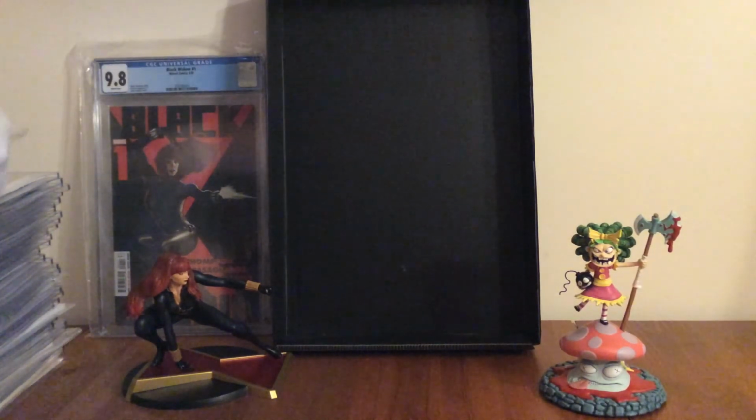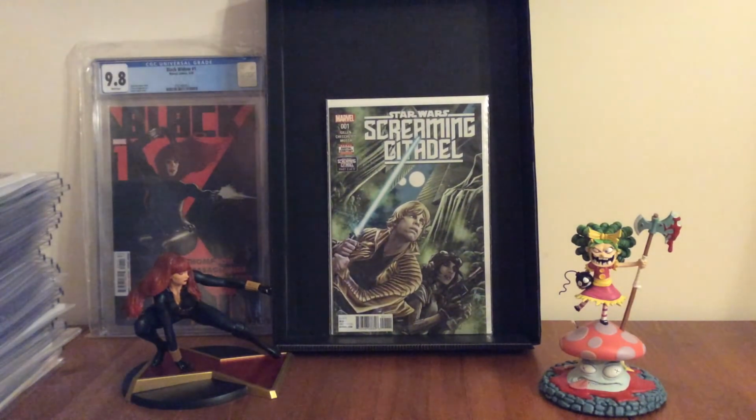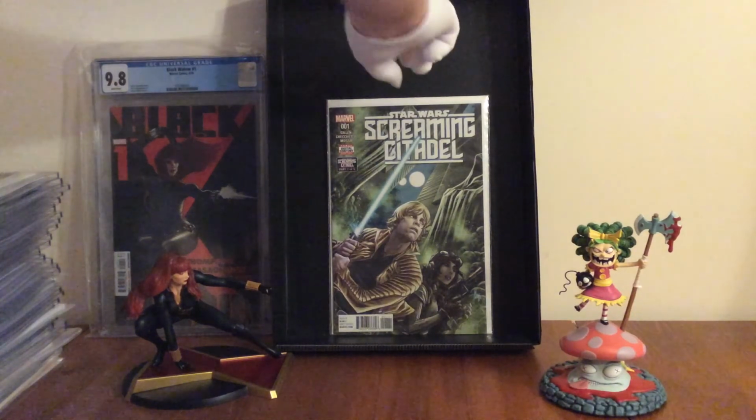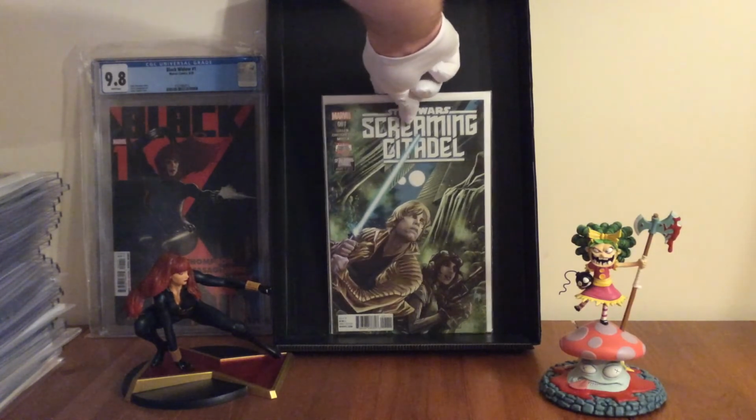Okay. Right, next one I have to show is this one. Here we have Star Wars Screaming Citadel, issue number 1, and this features an early crossover story with Dr. Aphra. Basically, this book won a Diamond Gem Award in 2017 for Licensed Comic Book of the Year. So yeah, really, really cool book, and I'm really pleased to add this to my collection. It's another book I'm hoping to pick up a graded copy of in the future.